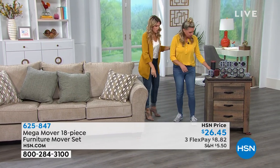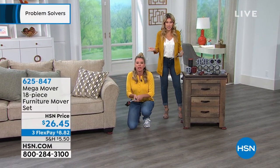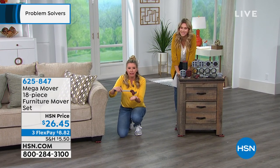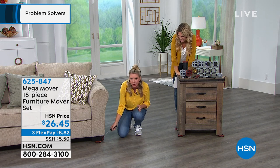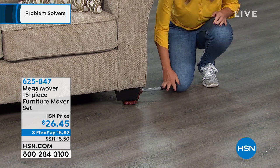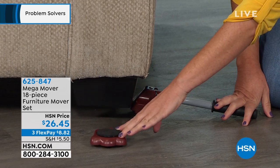Show everybody the jack real quick because we're busy and I want to make sure everybody sees the magic, because this is different than other moving furniture. This jack lifts 660 pounds worth of weight. You put it underneath like so, and then all you do is press this down, and look at how easy it is to lift up an entire side of the couch with this one jack.